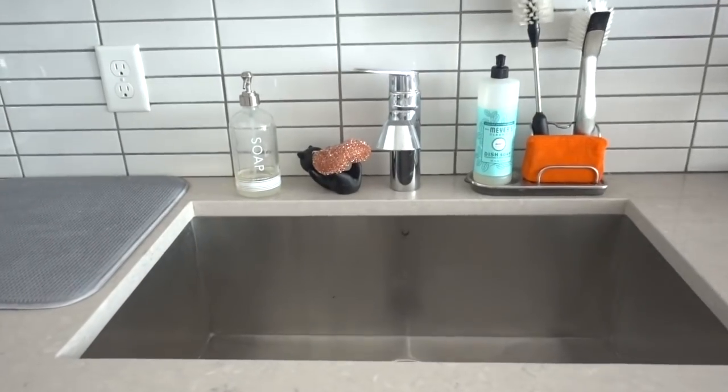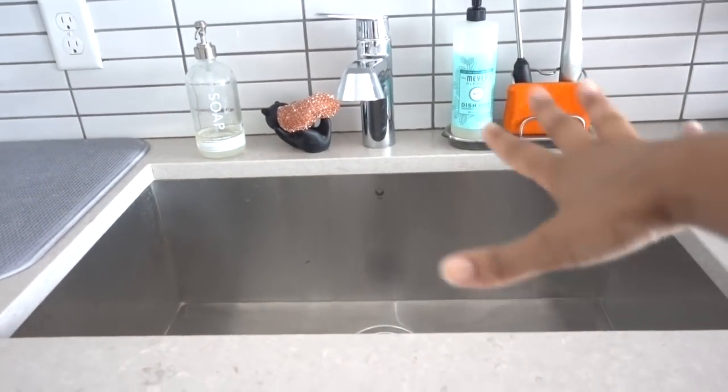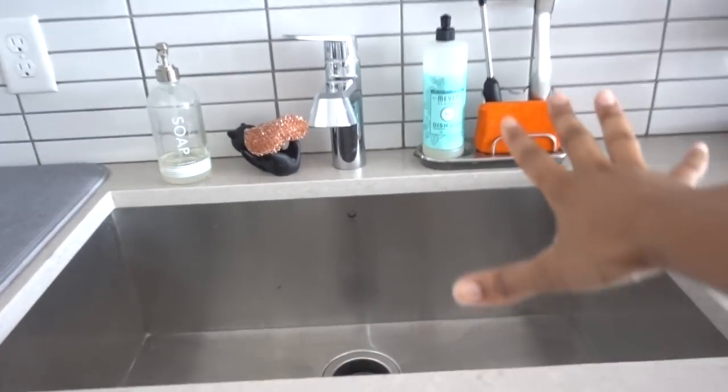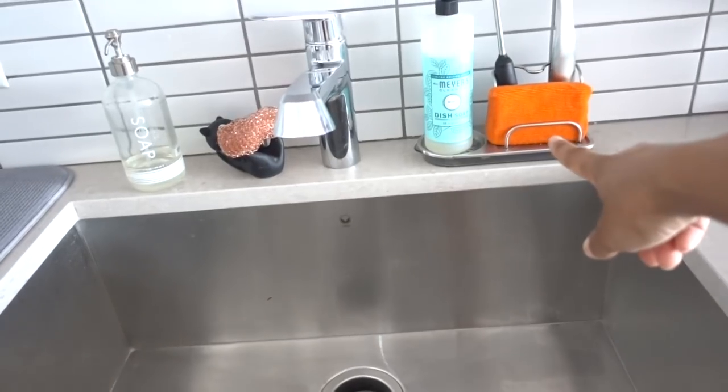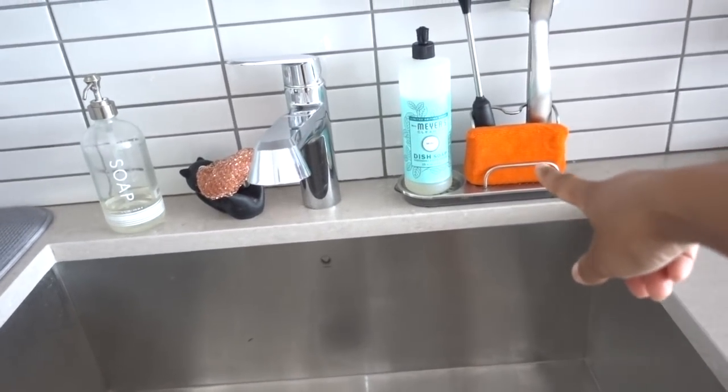Okay, before we look under there, we'll start with above the sink. As you can see, we have a big, very nice stainless steel sink here. I love this. It's big enough to put all of my pots and pans in when there's a dirty pot and pan situation. This is the OXO sink organizer, I think it's called. I've mentioned this in like 5,000 other videos.